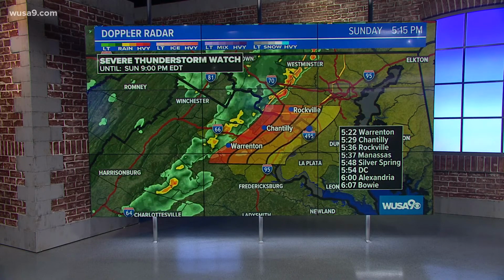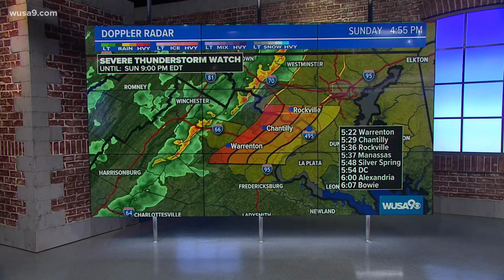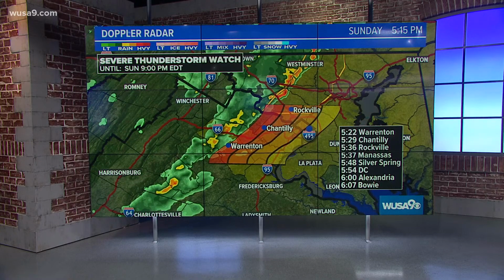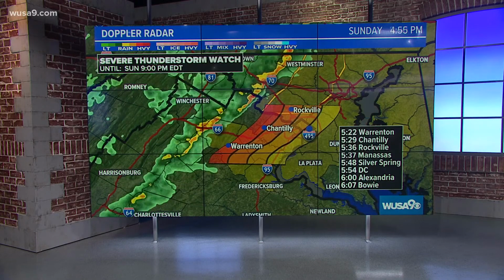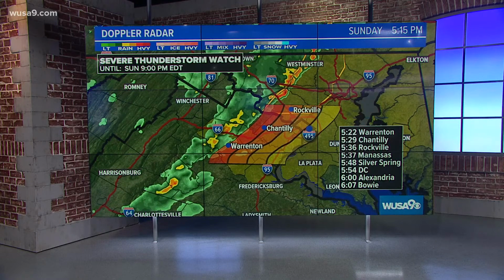We could potentially see a quick spin-up tornado in Metro Washington this evening, hence the severe thunderstorm watch, which is in force until 9 o'clock. It includes almost all of Northern Virginia, Metro Washington, all the Metro Washington counties, and all the Maryland counties from Montgomery County and to the east, except St. Mary's County. You guys are not in it. Neither are you guys down into the Northern Neck of Virginia.